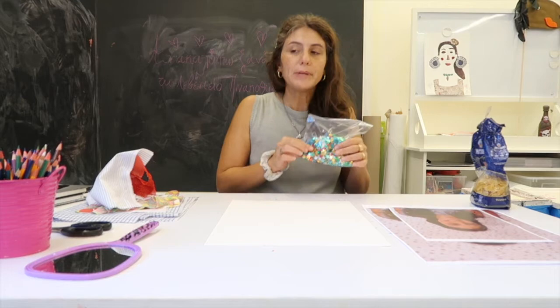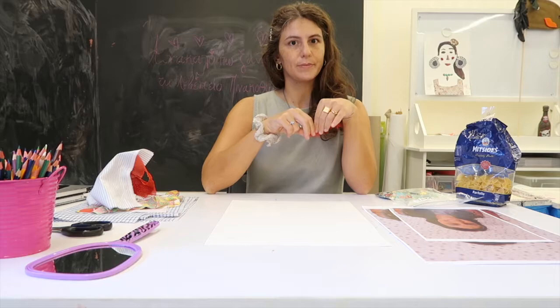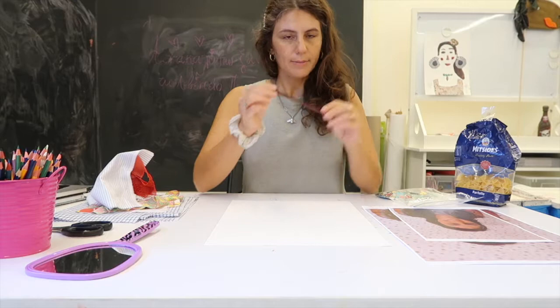Here we've got some sequins, you might have some beads, you might want to use some pasta. I think we've even got, yes we do, some feathers, which you might have left over if you did our previous activity. And then you need something to actually do the drawing part, and that's where I'm going to use colored pencils, but you could use any sort of medium you want. So you could use paints, you could use markers, you can use anything you want.